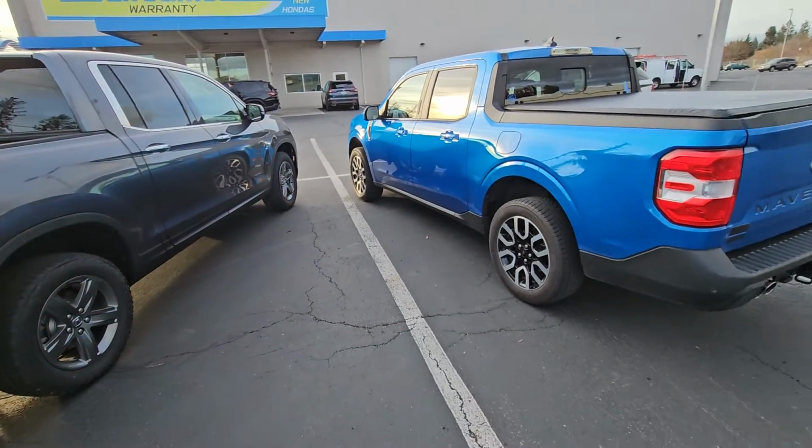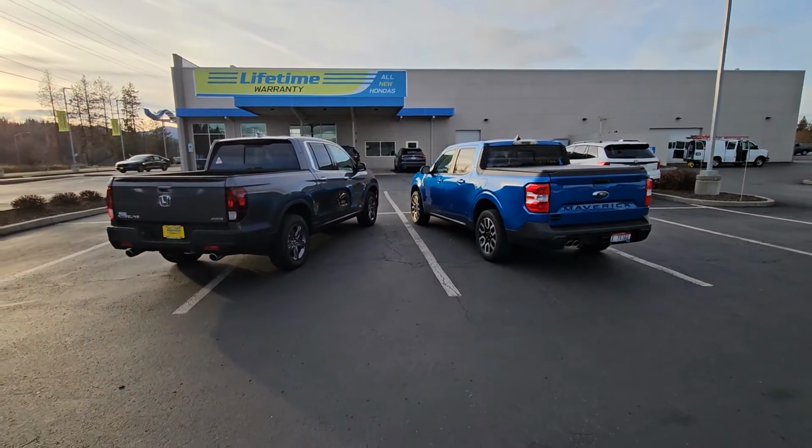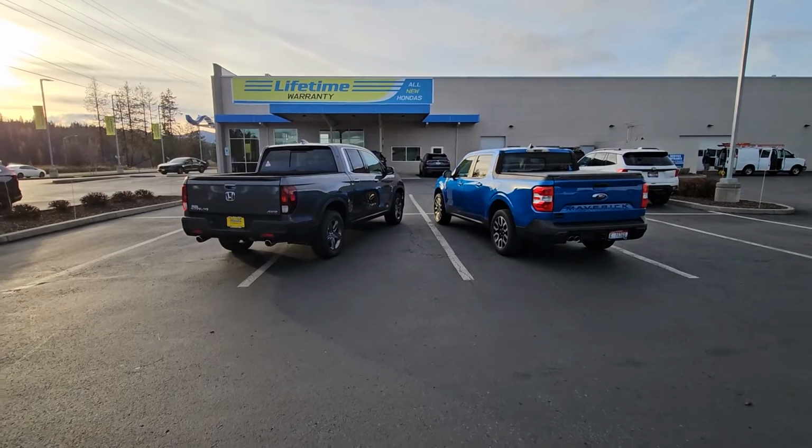Anyway, there we go. There goes the comparison between the Ford Maverick Lariat and the 2023 Honda Ridgeline.